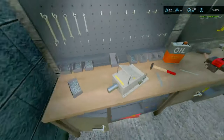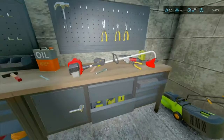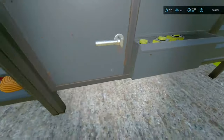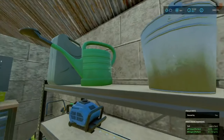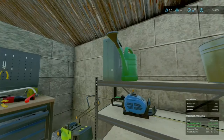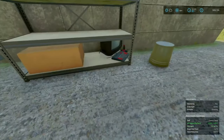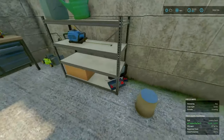Anything here? Got our spanners. Got our strimmer and that. But no collectibles around here. Nothing underneath. Nothing on shelves. Nope. Ooh, an old gaming station.